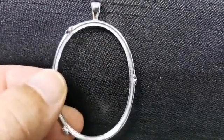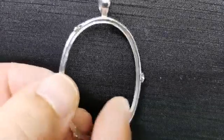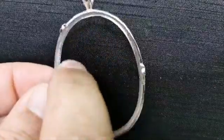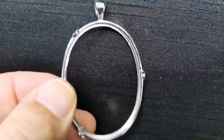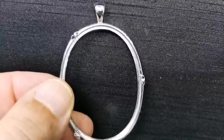If it's a higher dome cabochon, you just have to glue it, right? So the inside edge of that, just a little dab of glue around the inside edge with a good 2-part epoxy. Put the stone down in there. Make sure that you push it in.